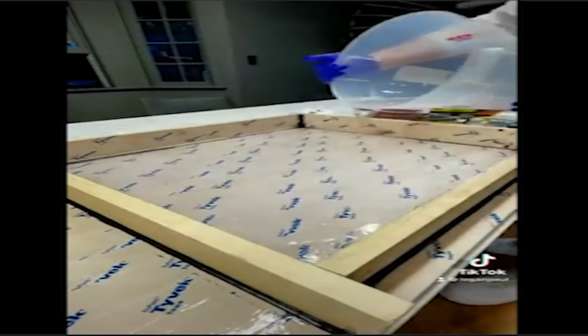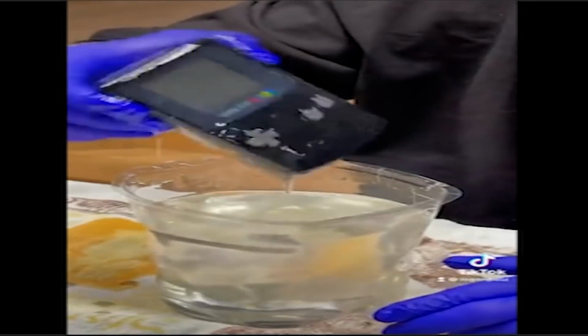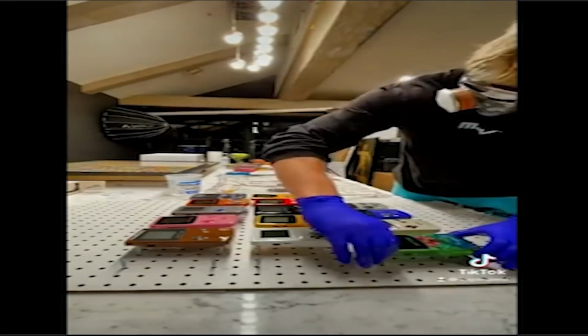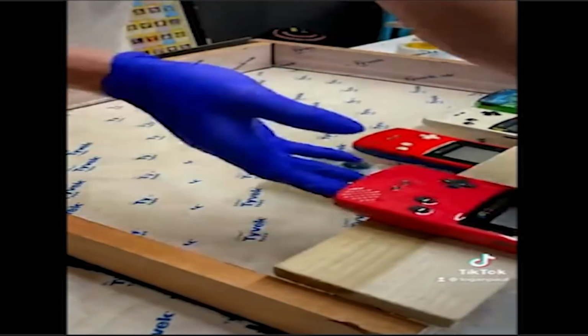So he gets a bunch of resin epoxy and then he basically lays it out. He gets a bunch of these Game Boys and Game Boy Colors, dips them in resin, basically, yes, destroying them. And then he aligns them. And last but not least, he basically molds it in this clear resin container. And all of a sudden that makes for a cool table, right? It looks alright, okay?